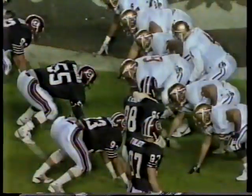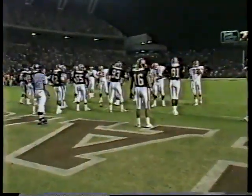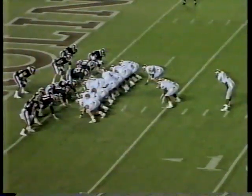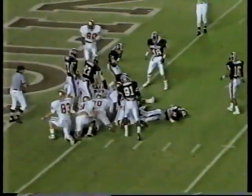Ionata and Mike Morris on the left side. Watch the hole that opens up here to the right of your screen. Look at this. That's Ionata, number 69. And then look out, because here comes Marion and his Butts all the way to the half-yard line. Not as tall as the fridge, but pretty tough to bring down. 1st and goal at the 1. Butts has it, and he is into the end zone.